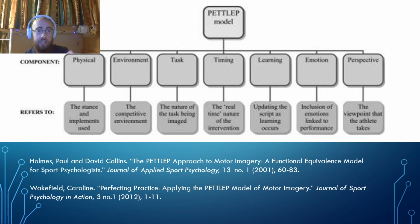Again, this particular idea, this PETTLEP model of motor imagery, did not come out specifically for musicians. These are sports psychologists. You can see there the original citation is from the Journal of Applied Sport Psychology. And timing is relevant to performers of basically anything in a real-time domain, right? Sports, combat, anything like that. Speed is a relevant element. And then for music, obviously, it's an even more intrinsic element of what we do.